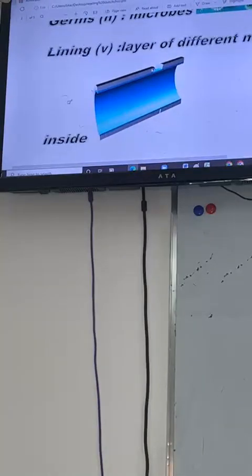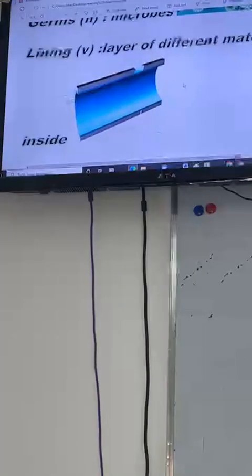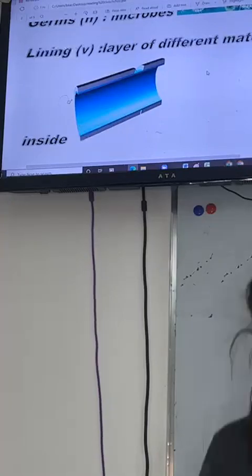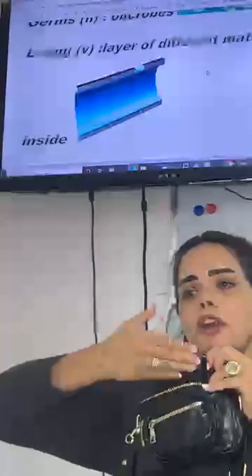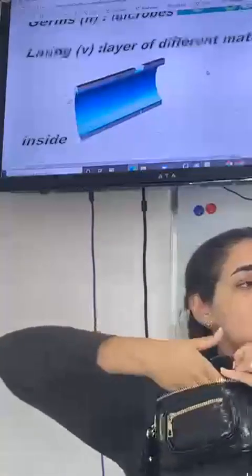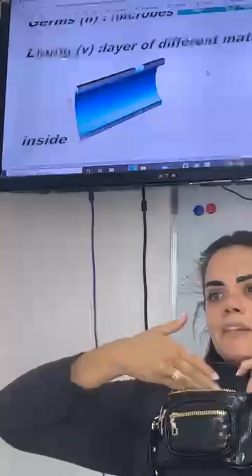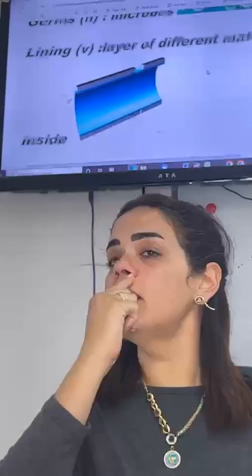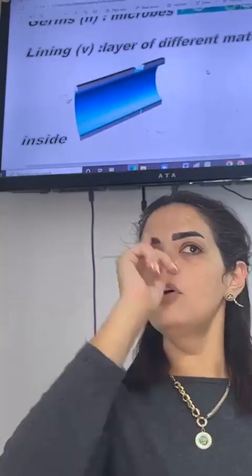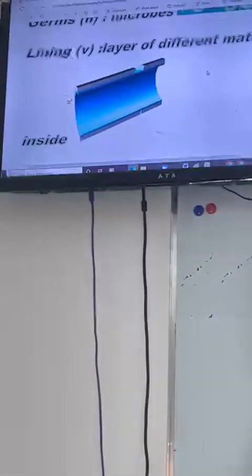Lining means a layer of different material that covers from inside. For example, this is my bag. From inside my bag, the inside part or the inside material that covers my bag from inside is called lining. This part is called lining. And our nose is lined from inside with tiny hair. Okay?